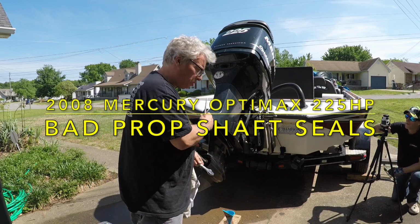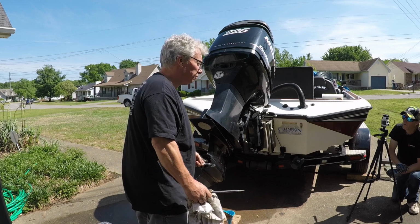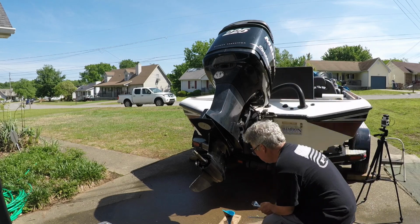Now I already just refilled this with oil, which is kind of a bummer because it's $20 a quart. That's not cheap. And then you have to put another one in, and pretty soon it's pretty expensive.